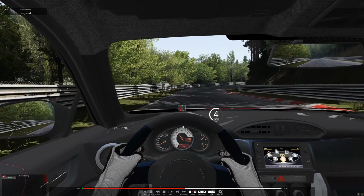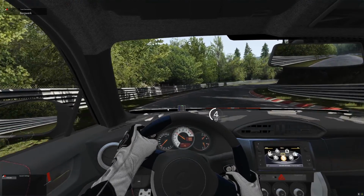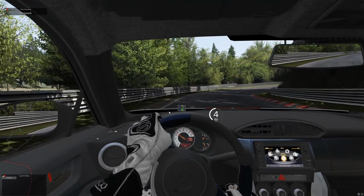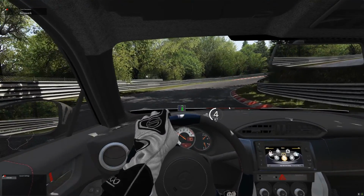What the instructor told me, it's a late apex. Stay left, left, left, left, left. There's a little house back here, and they said when you can view that little hut on the right, that's your turn-in point. Bottom line is stay very late through here, almost to the end of the curbing right there. Then you can start your turn in. You get your turning going in now.